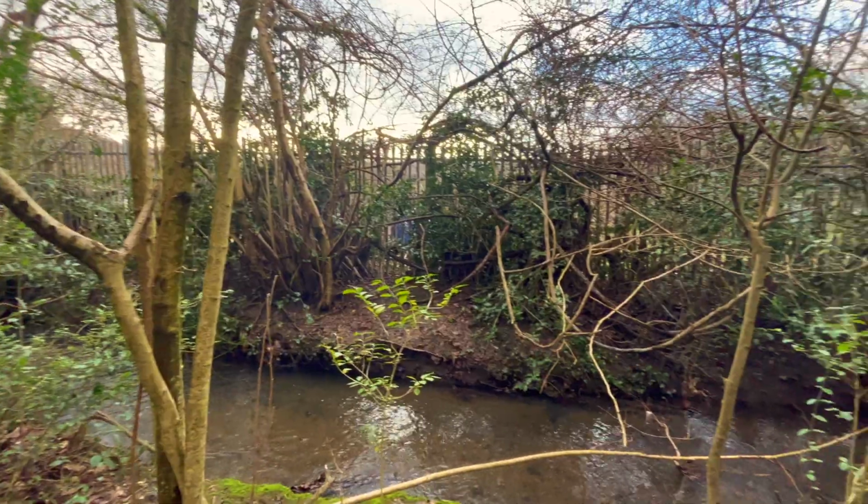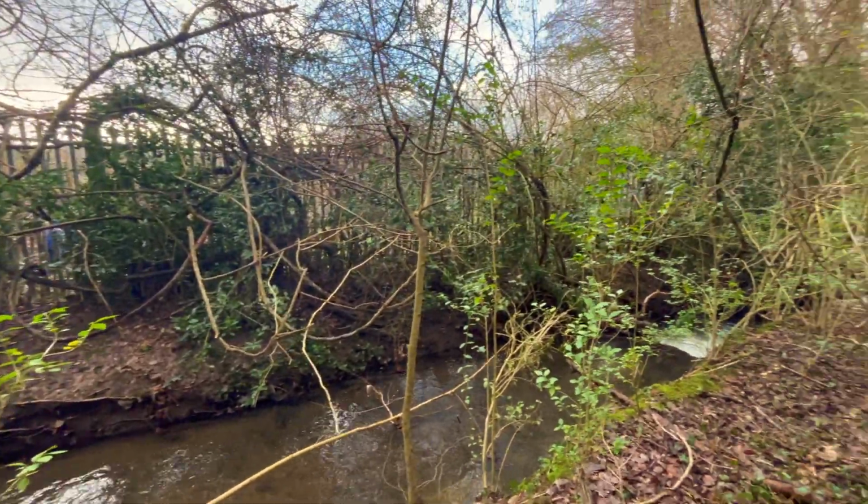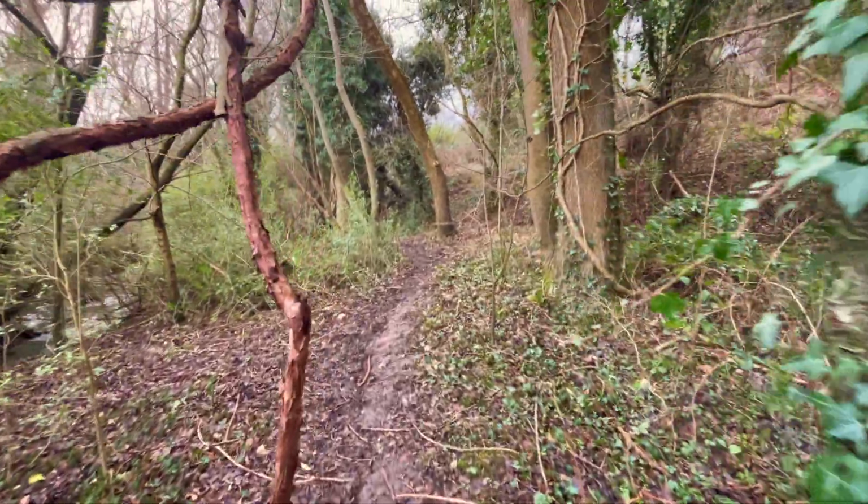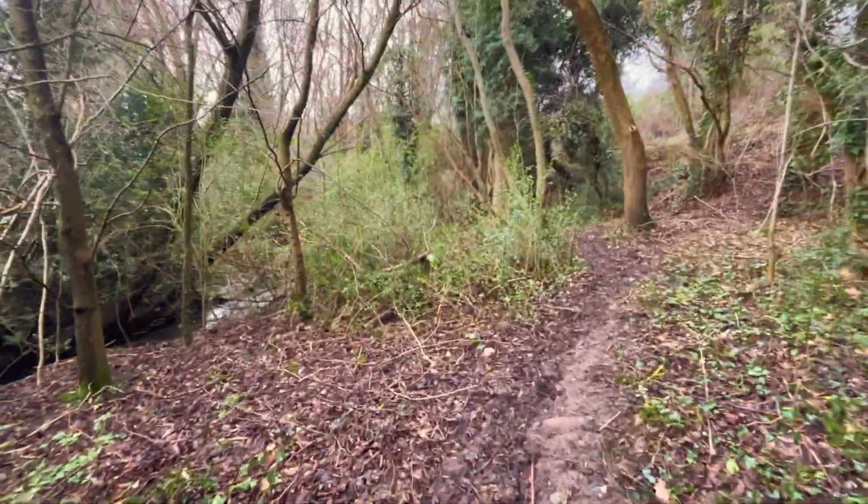So this is the woods behind my allotments. You can see the gates just there. And it's a lovely little woodland, full of wild garlic in the spring.